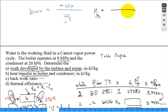You know, if you put in $1 and got out $3, that doesn't make any sense. So you have to put in $3 to get $1 out. It's going to be a fraction. The thermal efficiency is less than 100%.